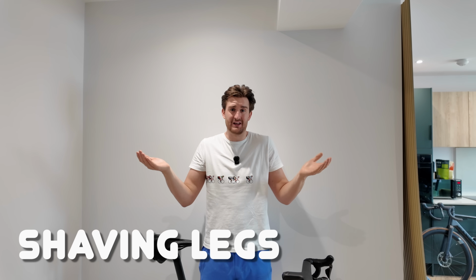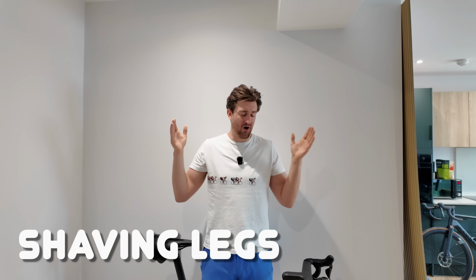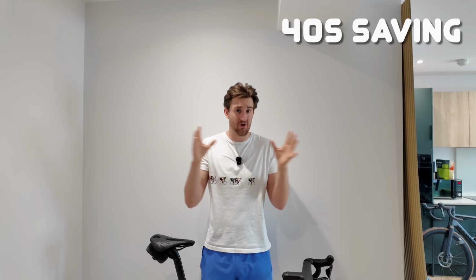Now, one that some of us don't like to do, but is practically free, that's shaving your legs. It's a really fast upgrade. Once again, over about 40 kilometers, you'll be saving about 40 seconds on average just by shaving your legs. I think this was tested by Specialized roughly almost 10 years ago now, and those were the numbers they came up with. If you want to go even further, some people shave their arms as well. That's a little bit far for me, but the legs I will do.